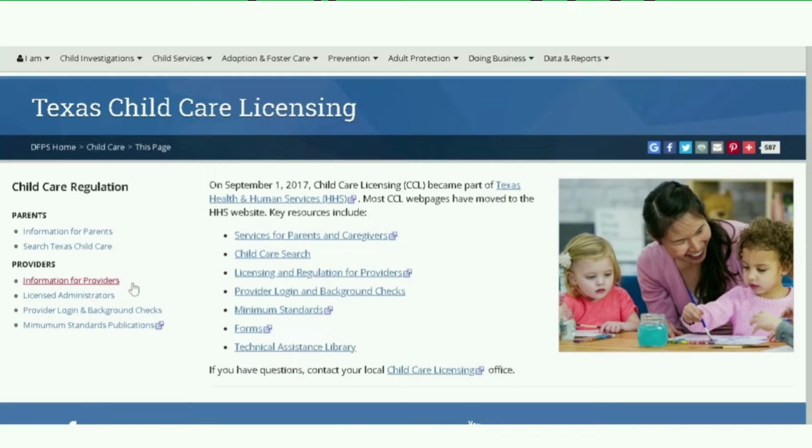You can always go back to that later, but I'm going to tell you exactly where you need to go in order to get your application process on the way, okay? So either you can click here where it says provider login and background checks, or here where it says provider login and background checks. They're definitely the same link.